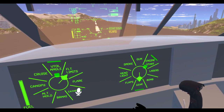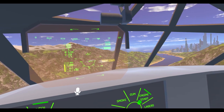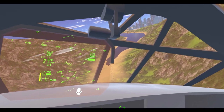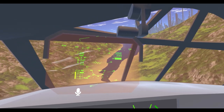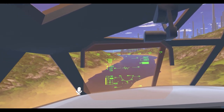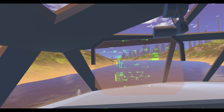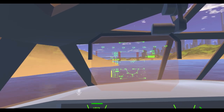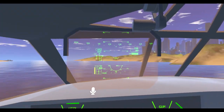But let's ditch the flaps and we'll ditch the gear as soon as we're off the runway. There we go. And again, this feels like a big, cumbersome, sort of heavy airplane, and the controls reflect that as well. Although this is still quite maneuverable compared to some of those helicopters. Let's see if we can fly under this bridge. Yeah, you can do all sorts of stunts and things in this. Yeah, there we go. Cool.